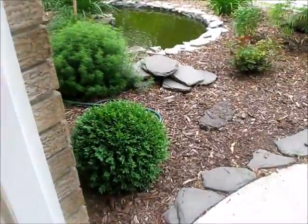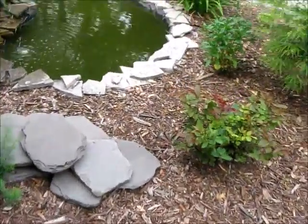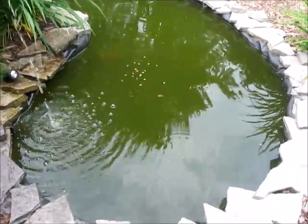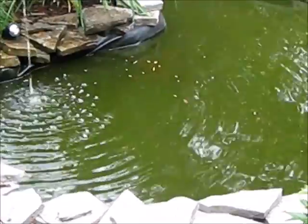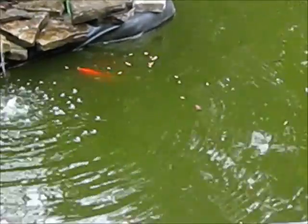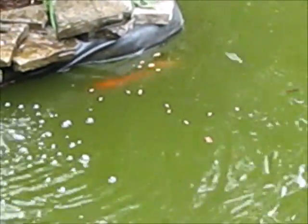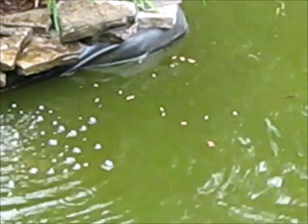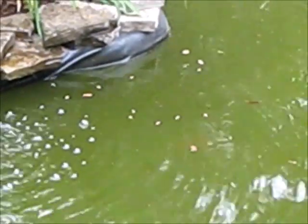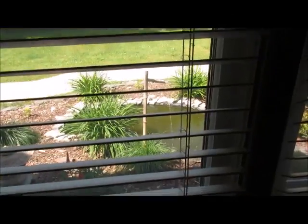Alright, we're gonna feed my fish. Just a little handful. Let's see how long it takes them to eat this. There we go. It takes them a while to get it.